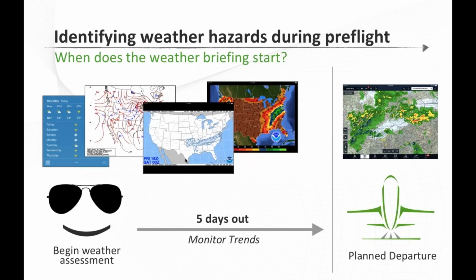Another chart we're going to look at here in the middle is the convective forecast chart, so we can see where areas of thunderstorms are forecast. Another one we're going to look at on the top there is a probability of precipitation, so we can see the likelihood of precipitation across the United States. And again, with precipitation usually comes weather hazards, icing in the wintertime, and with strong cold fronts and even warm fronts, we have that kind of instability and convective activity in the summertime. So monitor the trends, see what's going on.